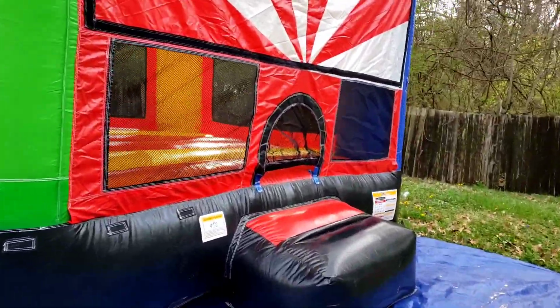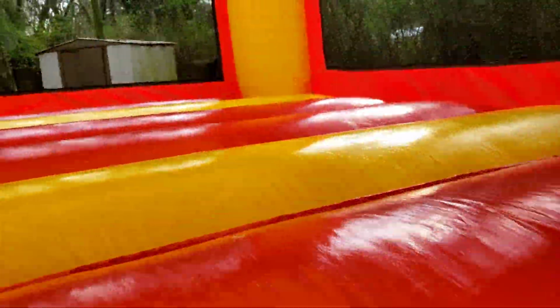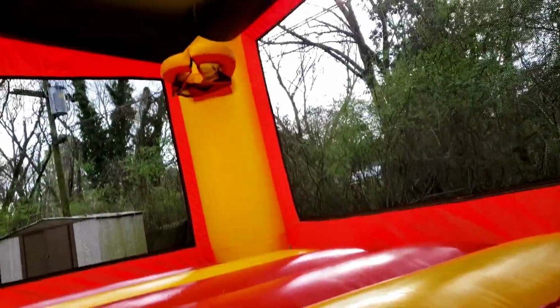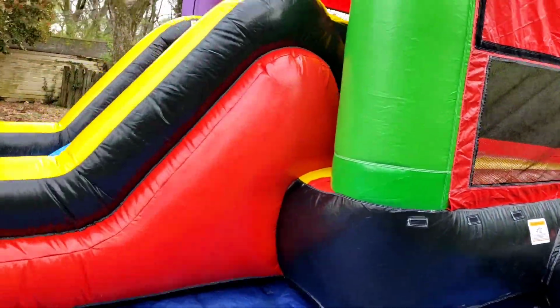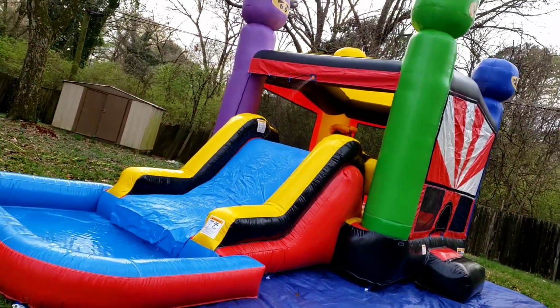Brand new, this is a brand new Ninja bounce house. Basketball hoop. Yeah, the kids are ready. Let's go.